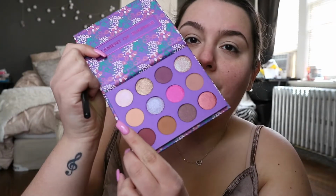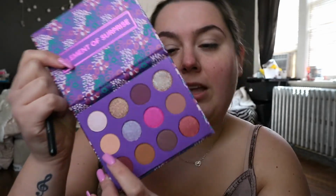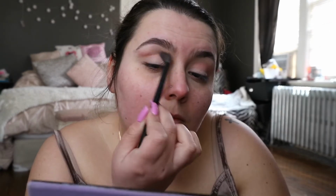So I'm gonna go in with this shade right here, and it's called Go With The Flow. Definitely does have a lot of kickback, this palette. I don't even know if you can get this palette anywhere. I'm gonna go in with this shade and put it right into my crease. And it's actually very nice. I'm not mad about it. I would just be happy putting this shade in the crease and calling it a day for every day.